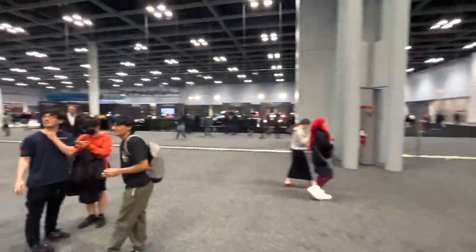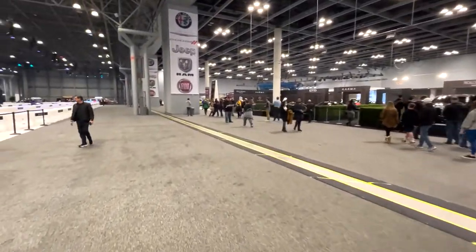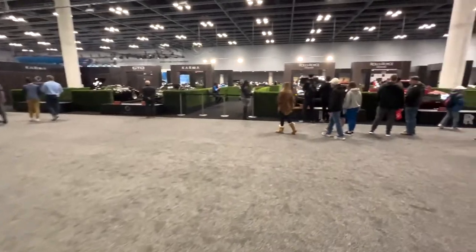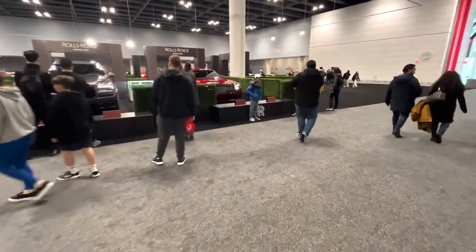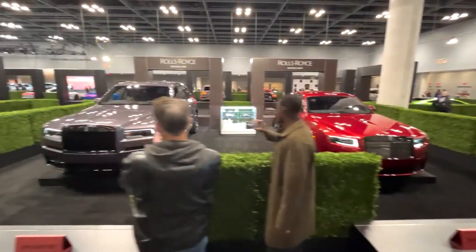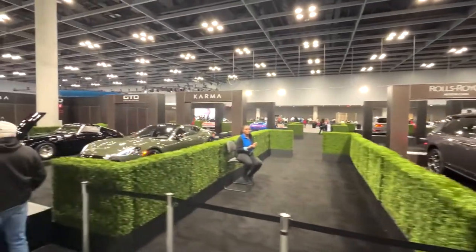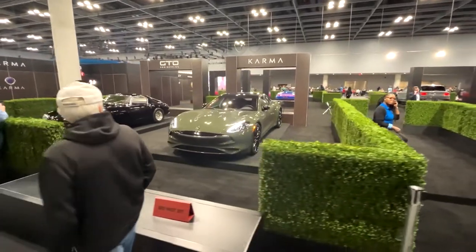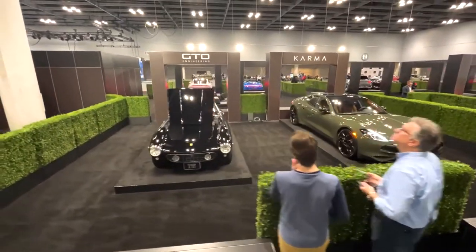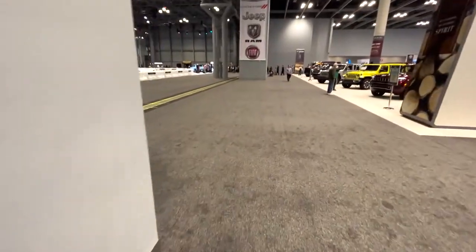All right, so over there we've got Jeep, Dodge, Chrysler. Let's check it out. So we'll actually start right here. Rolls-Royce. Nice-looking cars there. All right, as we work our way over here, we have some Jeeps.